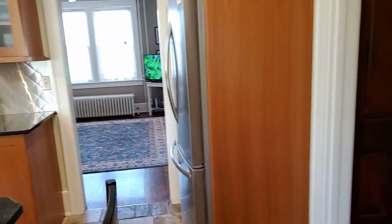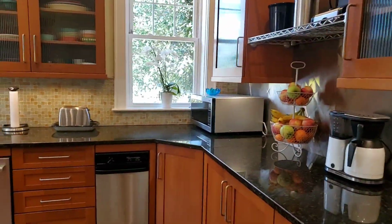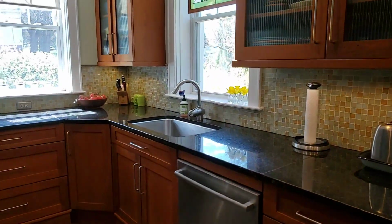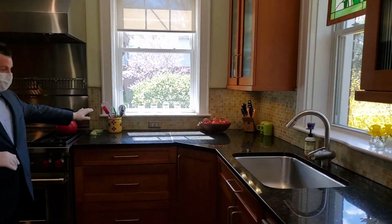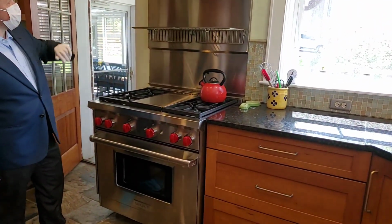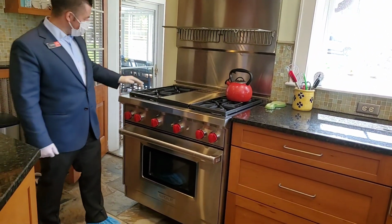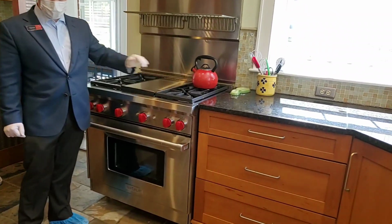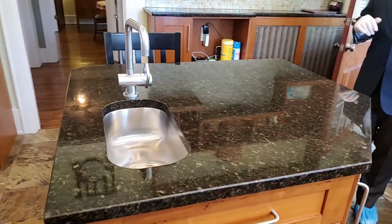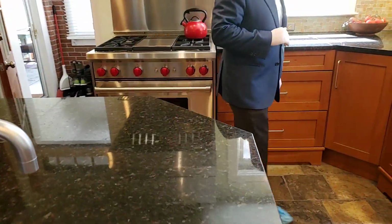So absolutely fabulous kitchen. As you can see, it's been remodeled top to bottom, very high quality, lots of storage. You've got your granite counters all the way throughout. For those with the cooking side of things, you've got your Viking hood over your Wolf oven and range. Got this gas top here and the griddle. So lots of options there for staying at home. As you'll see throughout, all the appliances are stainless steel.